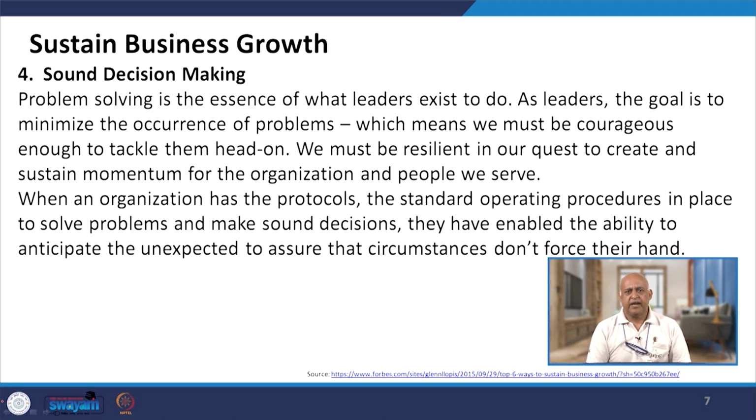If we design and develop a system-oriented organization, then definitely we are minimizing the occurrence of problems. So, we have to encourage tackling the problems which come up in the running of the business. There is the reactive approach and the proactive approach, and if we are proactive, then we will make a system.